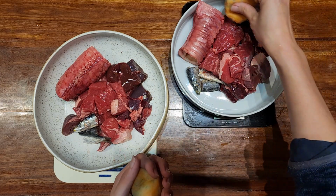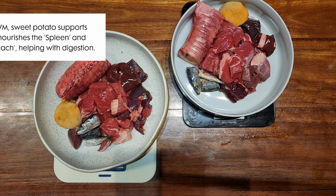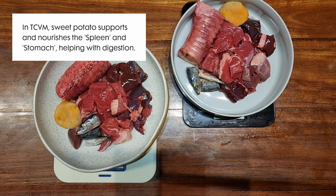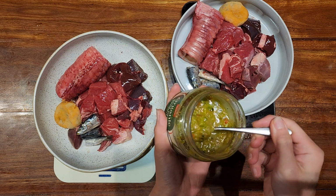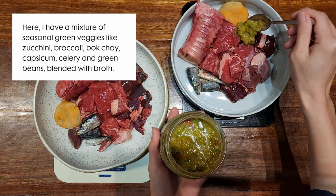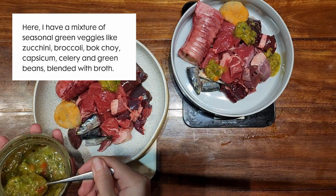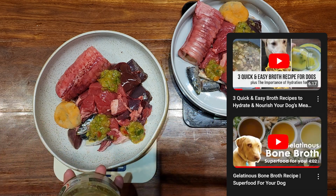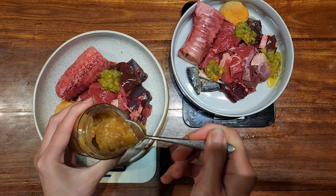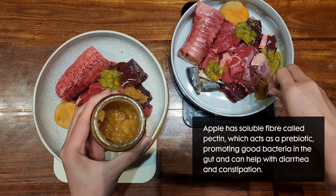I like to pair below-the-ground or root vegetables with above-the-ground or green vegetables. Here I have a mix of cooked and mashed potato and sweet potato. You need to cook the starchy vegetables to make them more bioavailable for dogs and eliminate the anti-nutrients. Then I have a mixture of seasonal green veggies such as zucchini, broccoli, bok choy, capsicum, celery, and green beans, which I've blended with broth. Make sure to check out the bone broth and broth ideas videos on our YouTube channel. Here I also have our homemade organic fermented apple to support gut health.